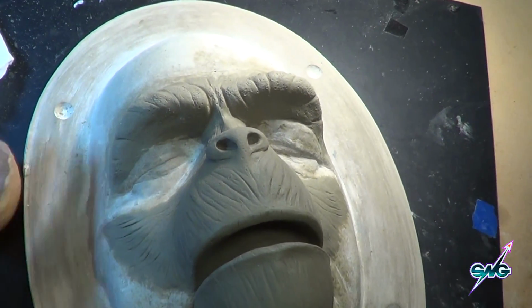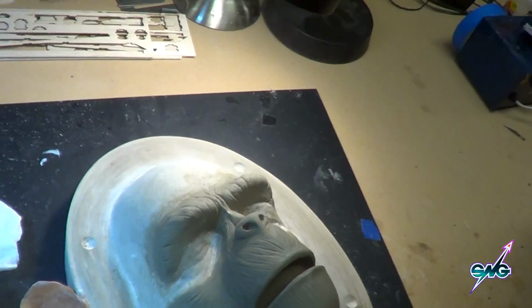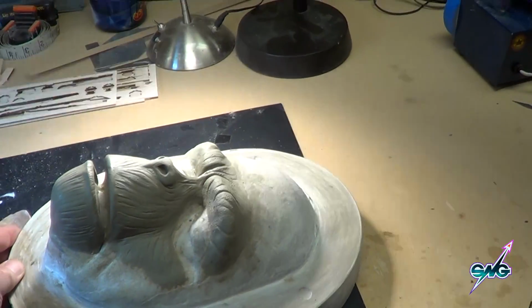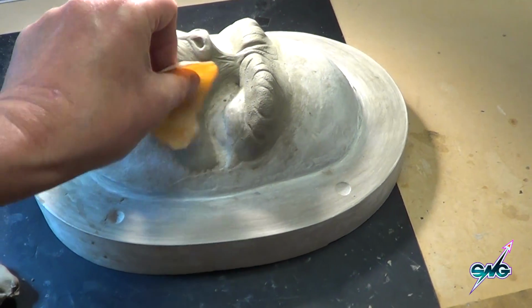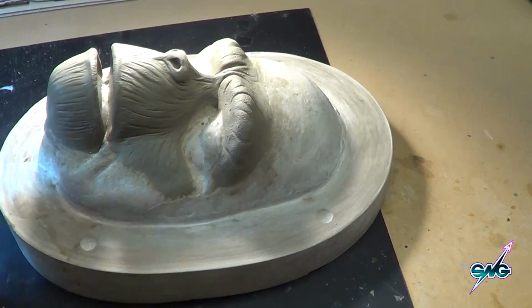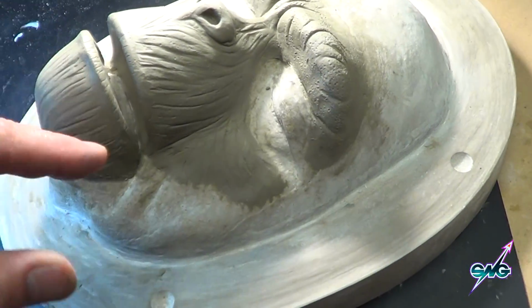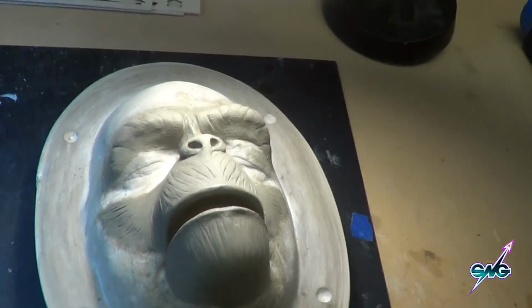This is an orange peel texture. Still got to soften up some of these lines a little bit, but it's really quite good. I think you've done a great job all the way around. Yeah, this is my side. I need to take down some of these furrows somewhat, but that's only going to take a minute to do. You see the lips came out really nice, the way you did the wrinkles in the lips. Really nice. This is going to be so cool.